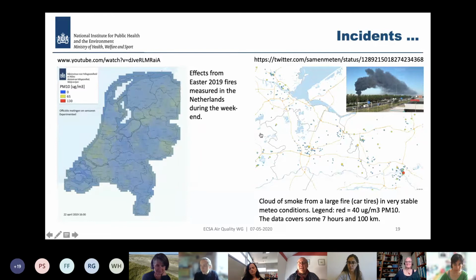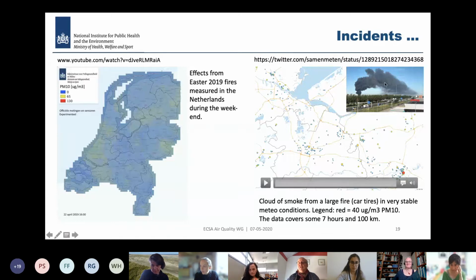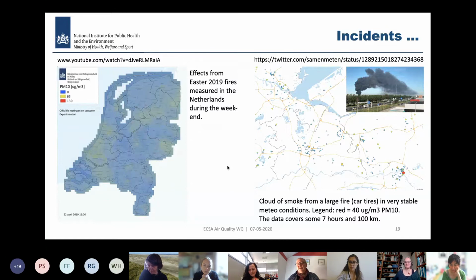Another example is a fire that took place almost a year ago. There was a location where a lot of car tires were stored, and there was a big fire there, and car tires create a lot of smoke. You can see here it was really visible over a long distance, but we had the big advantage that there was a very stable southeasterly wind, which didn't vary much over the day.